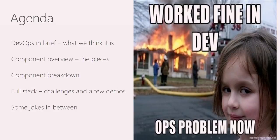Okay, so the agenda for today. There's been a few DevOps talks thus far, so you're probably well aware of what DevOps is. We will talk about what it is in brief, but mostly around what we think it is and what it means to us. We'll talk about the components that are involved in DevOps, breaking them down in a bit more detail, and show you some of the steps within a CI pipeline, CD pipeline, monitoring and feedback. We'll predominantly be using VSTS for that, but we're not strictly limited to that.